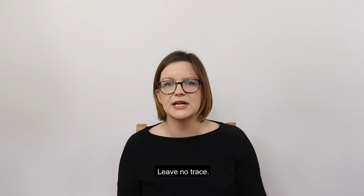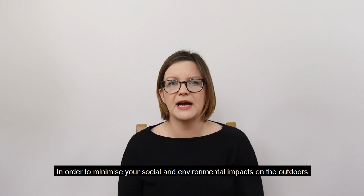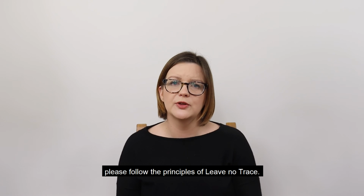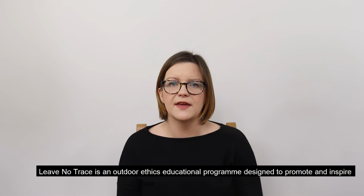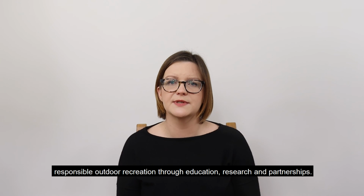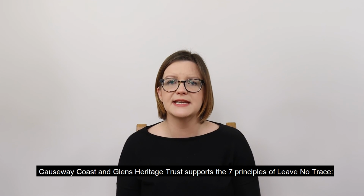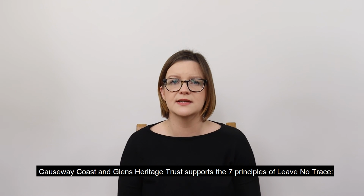10. Leave no trace. In order to minimise your social and environmental impacts on the outdoors, please follow the principles of Leave No Trace. Leave No Trace is an outdoor ethics educational programme designed to promote and inspire responsible outdoor recreation through education, research and partnerships. Causeway Coast and Glens Heritage Trust supports the 7 principles of Leave No Trace.